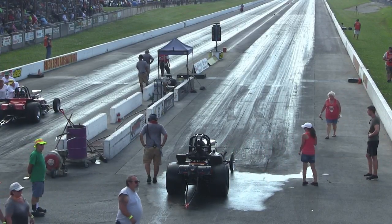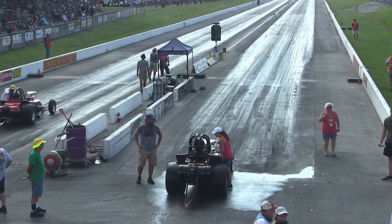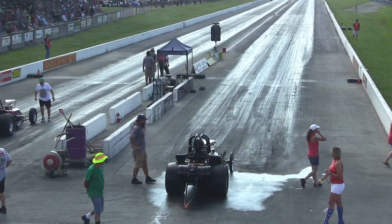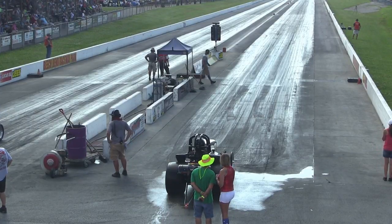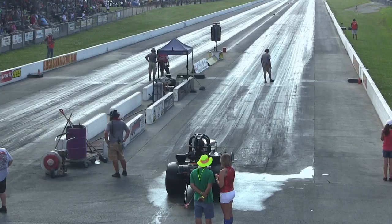More racing action happening. Shane Bowen out of Albany, Indiana, here in the right lane. Gary Lever over in the left lane. And we're checking something on the track right now. And I guess he's got it. Someone lost a contact lens.